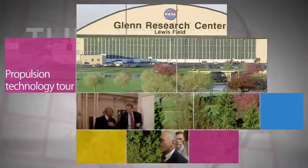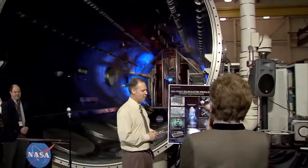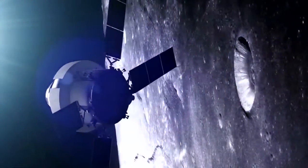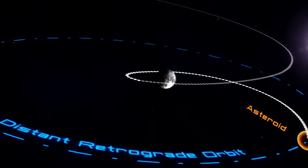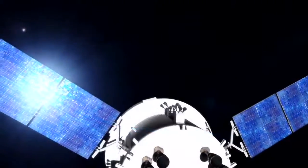Charlie Bolden visited Glenn Research Center, where Director Jim Free showed the administrator some of the latest advanced space propulsion technologies the center is developing. Included on the tour was Glenn's Electric Propulsion Laboratory, which is being enhanced for future testing of solar electric propulsion technologies, including those supporting NASA's proposed asteroid initiative, which involves identifying, capturing, and relocating an asteroid for astronauts to explore.